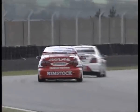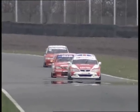Are you ready to go now, Ernest? Do you want to come in now? No, not yet. Matt, you have to come in now. We're out in the pit lane for you.